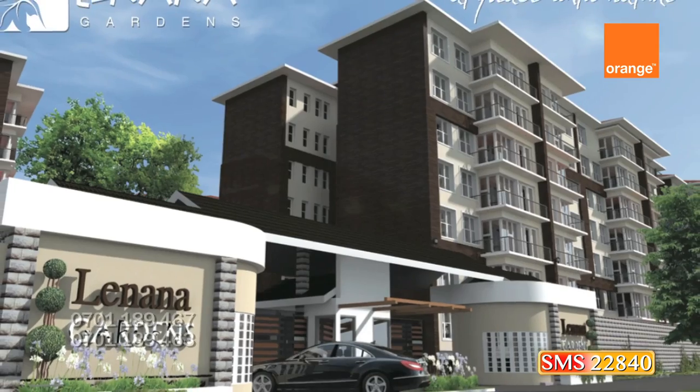Are you ready to fall in love with your dream home? Let's have a look at Lenana Gardens, a sanctuary of tranquility, luxury and relaxation, an ideal first-time home buy. Let's have a look.